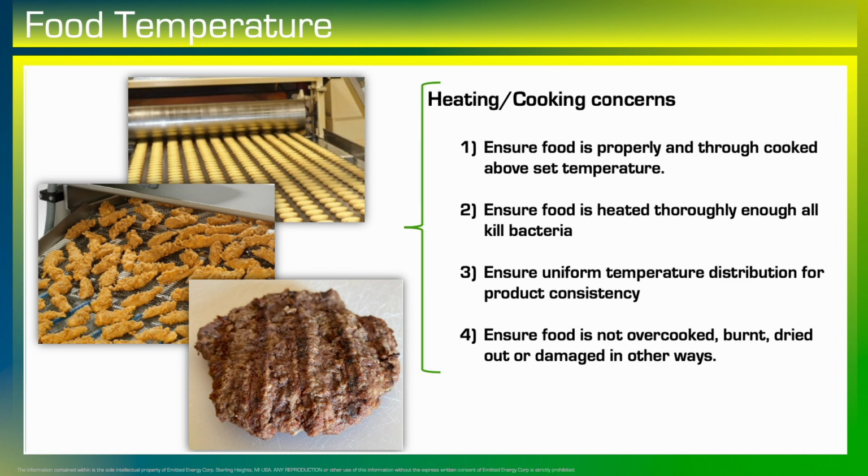Now, obviously, eliminating bacteria and pathogens that will result in product quarantine is essential, but we also want to ensure that the food isn't overcooked or burned. Overcooked product can result in dried product or a product that is damaged in other ways and must be discarded.